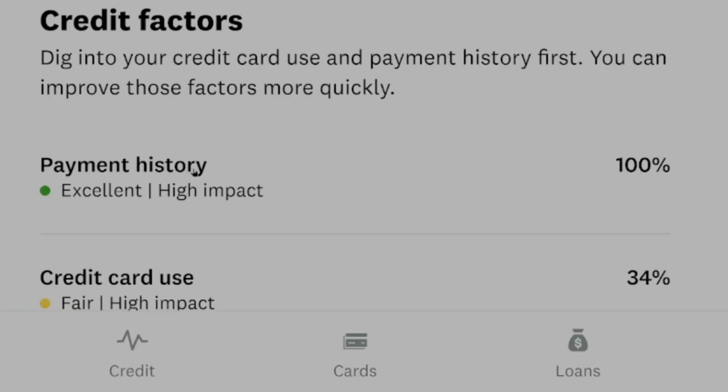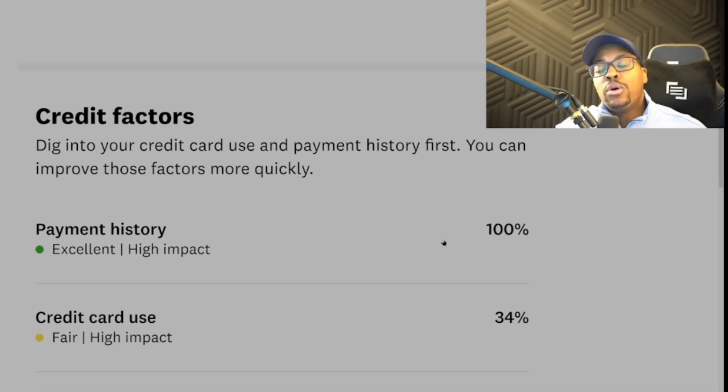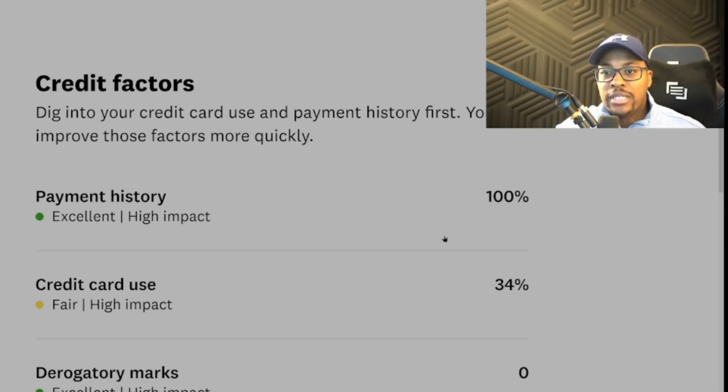So the most important factors: excellent, 100% on-time payment history. I can't stress this enough. If this is anything other than 100%, you're going to be classified as high risk. And when you're going for funding, you don't want to give the lenders anything that they could poke holes in as far as your creditworthiness. And when you have less than 100% on-time payments, that automatically puts you in a high risk category.